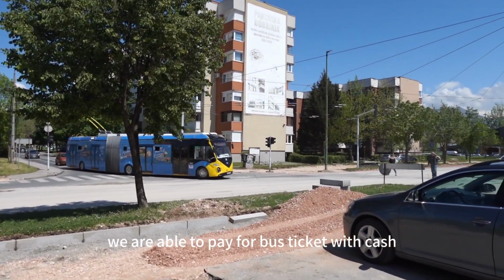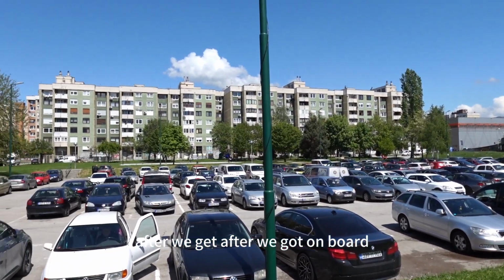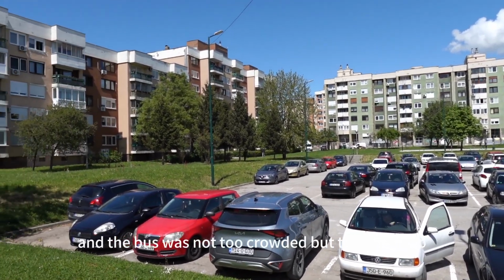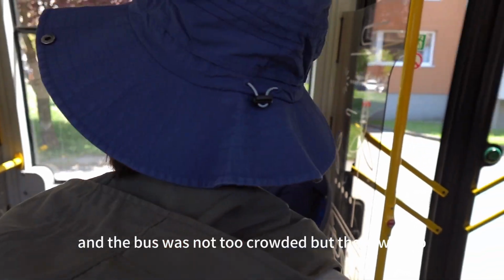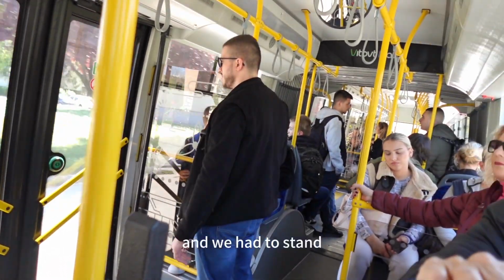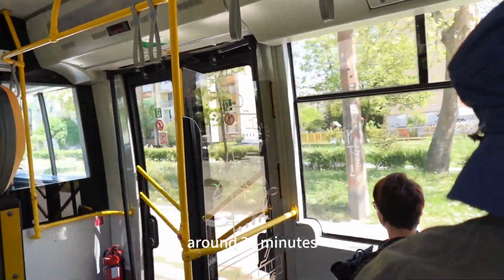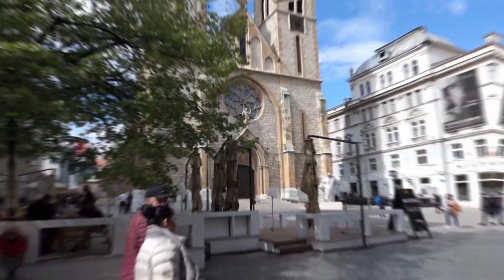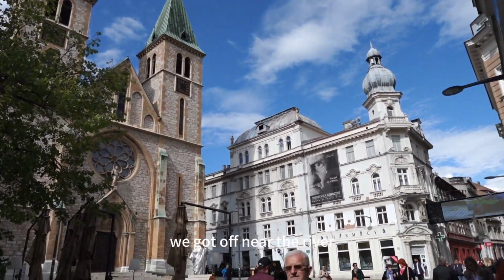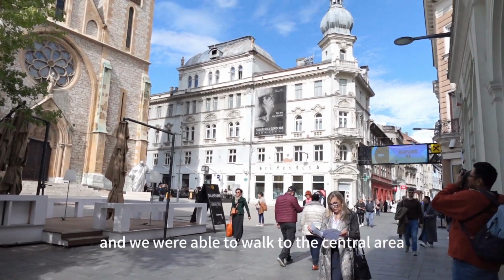We were able to pay for bus ticket with cash. After we got on board, we directly purchased ticket with the driver. And the bus was not too crowded, but there was no seat available. And we had to stand during the entire bus journey, which was around 30 minutes. The bus took us to city center. We got off near the river and we were able to walk to the central area.